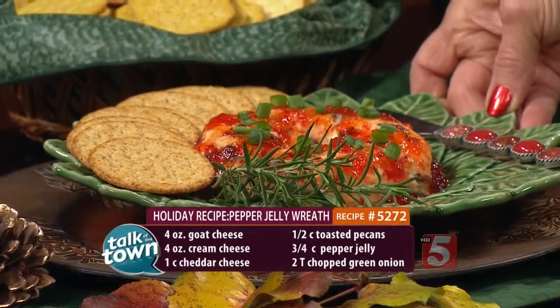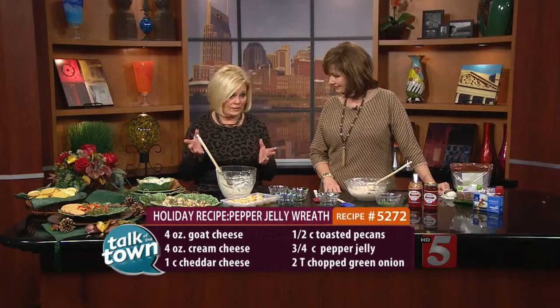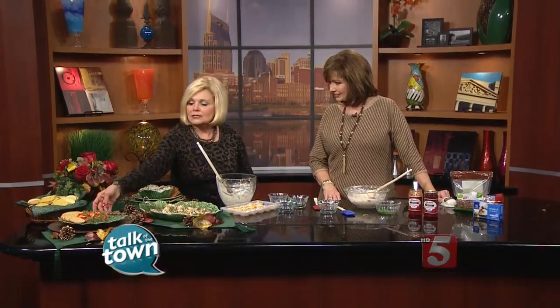But this is a little bit of a twist on the basic pepper jelly and cream cheese. You know that a lot of people, that's a very quick appetizer. This is just a little bit more festive during the holidays. So people love those flavors. So yeah, you're dressing it up, a very good combination. Yes, taking it up a step for the holidays.